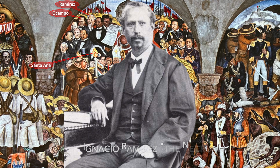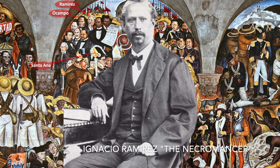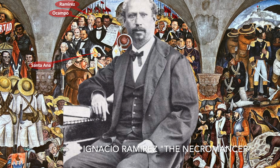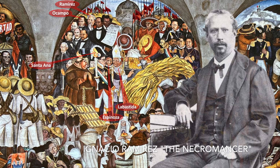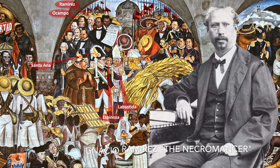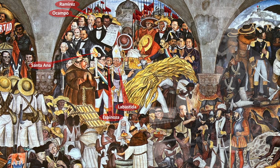Ignacio Ramirez, the necromancer, had a thesis for the entrance into the Academy of San Juan de Letran, which was, God does not exist. Natural beings sustain themselves. His critical and questioning journalism earned him several prison sentences. He served as a magistrate of the Supreme Court of Justice until his death.